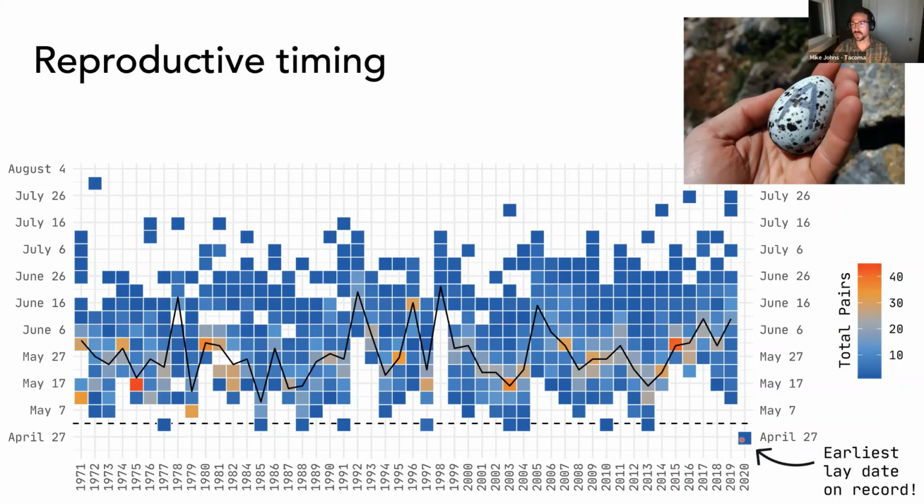Earlier than we've ever seen before, and there's some internal debate as to whether or not this is going to be a long-term trend. So stay tuned for the next 50 years. We'll see if they start breeding earlier on the island.